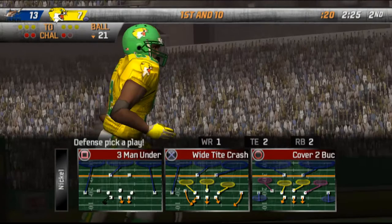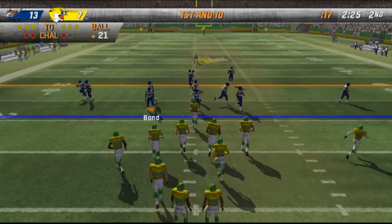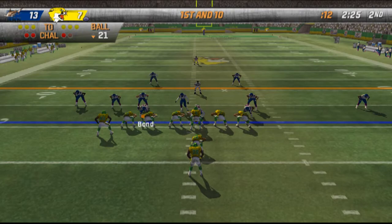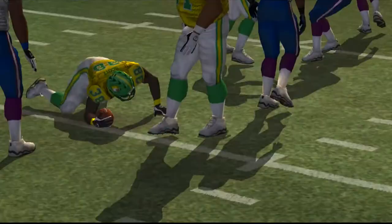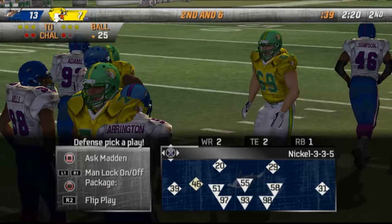Ball on their own 21. Ball on the 21-yard line. So we're going to take it. Hey, watch that screen. Let's run, man. Nothing. They don't get nothing. Everything you got, in this direction. Simpson is there on the stop at the 25-yard line.